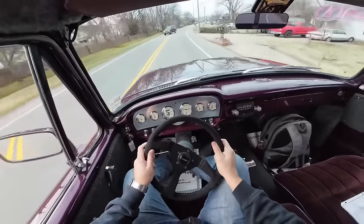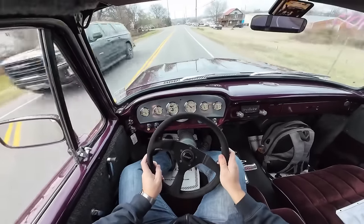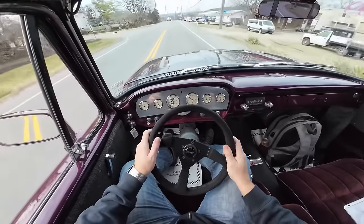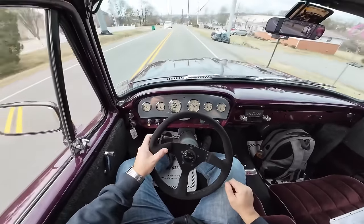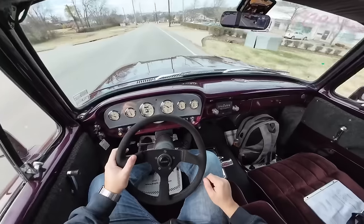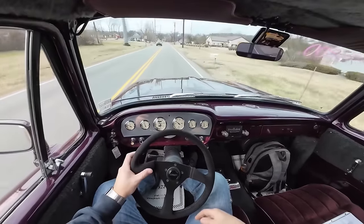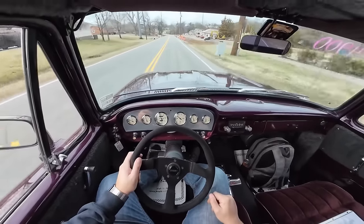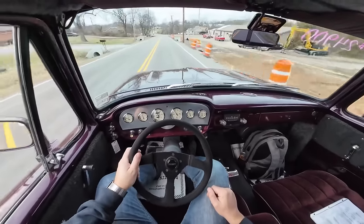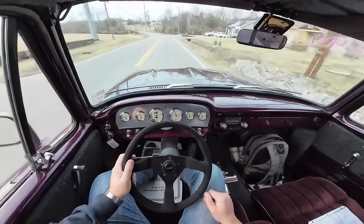Gonna use our brakes here. Speedometer is a little fast. So we're running 35, 40 mile an hour right now. Speedometer says 50. This is a very low geared truck. Great in-town cruiser, highway cruiser. I wouldn't be going 70 because this thing would be screaming at 70. I mean, that's 50.